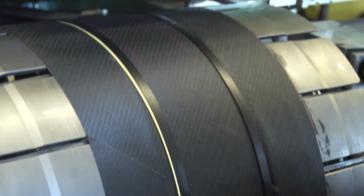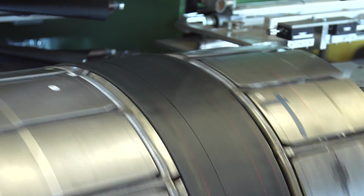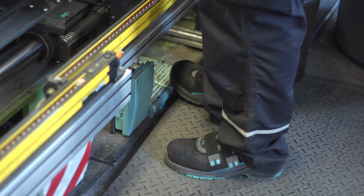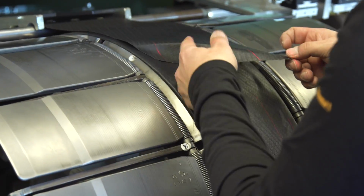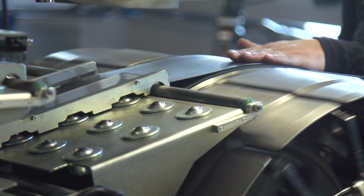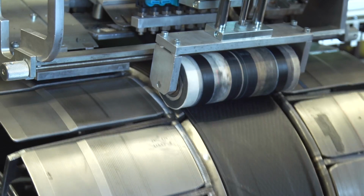Now this is where the fabric is then folded across. As I was talking about before, the threads now cross each other and give you that really good strength. Next is the protection layer. If this were a dual ply tyre, you'd go around again with 2 casings, but this is just that protection layer.